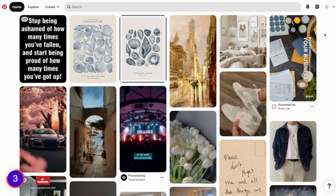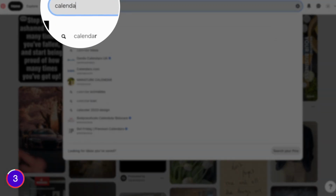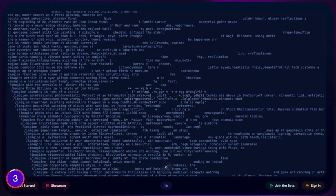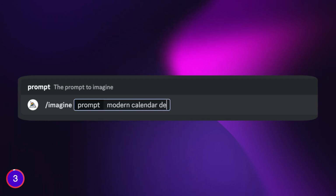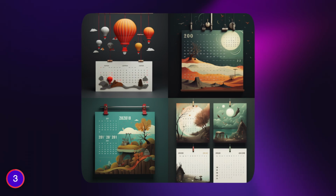And if you are struggling to come up with designs, you can use Pinterest to get some design ideas. On Pinterest, just type in calendar designs and look through the thousands of designs that are already out there to inspire you to create something. You can also use an AI tool like Midjourney to get some design ideas by typing in a prompt like modern calendar design, and Midjourney will then come up with these type of designs which you can then take inspiration from.